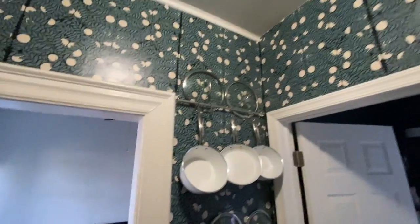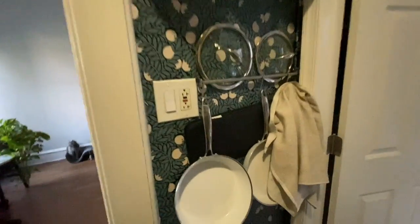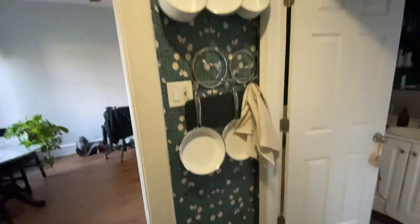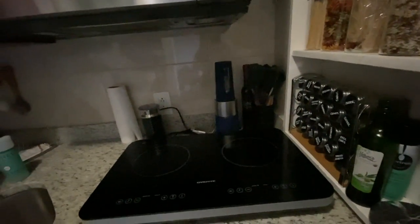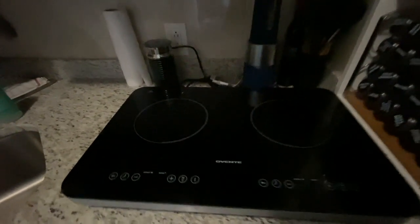And there's some pots. And then on this side, oh, I just did the dishes, sorry. This is where I keep all my pots and pans, and then my induction stovetop. I think it's called induction, yeah. It works off magnetism in order to heat things up, which is really cool because it heats things up really fast. I really love this one.